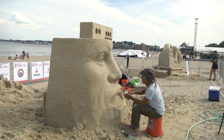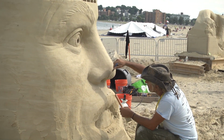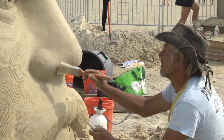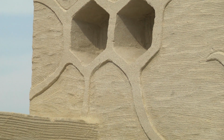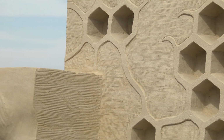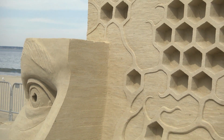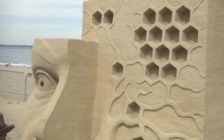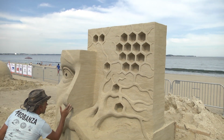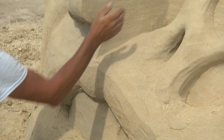Okay, we're at Benjamin Provenza's sculpture, and it's very Benjaminish. He does split faces very well, and he's very good at it, and it really has a neat effect. He also plays with textures and shapes a lot, and this honeycomb shape is very pleasing to the eye on that wall. It's a contrast from the face and then moving into the textured wall.